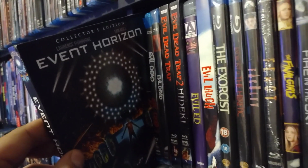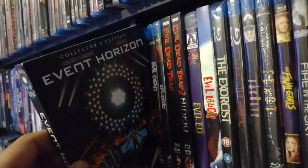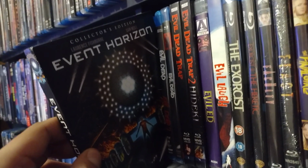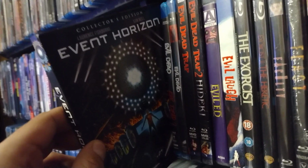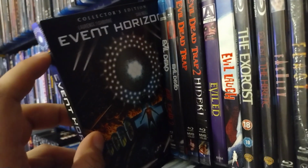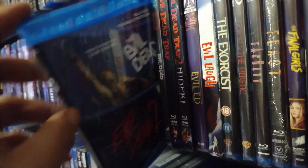Event Horizon. If I could get one of my top things on my wish list when it comes to horror or cinema, it's that there's supposedly an extended cut of this with an additional hour, and they had to cut it down because it was too violent. If you've ever seen this movie, with the hallucination dream sequence the girl has towards the end, it shows some of the most horrific stuff. It's like Hellraiser in space. This movie's so awesome.